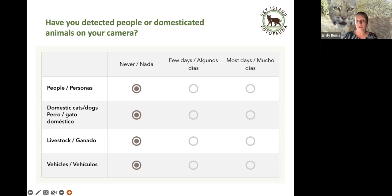You don't need to count the number of photographs that you have of these things. Just use your best guess after reviewing your images and decide whether it was never, a few days of the month, or most days.